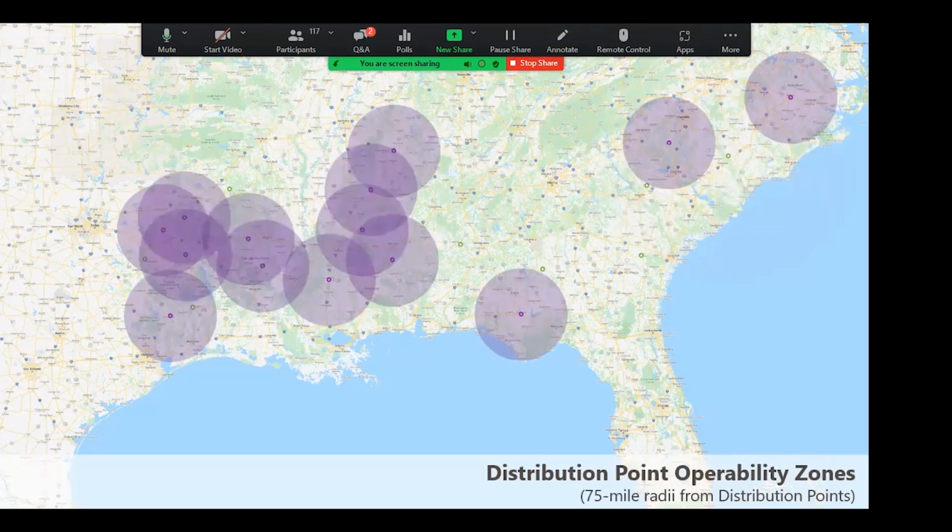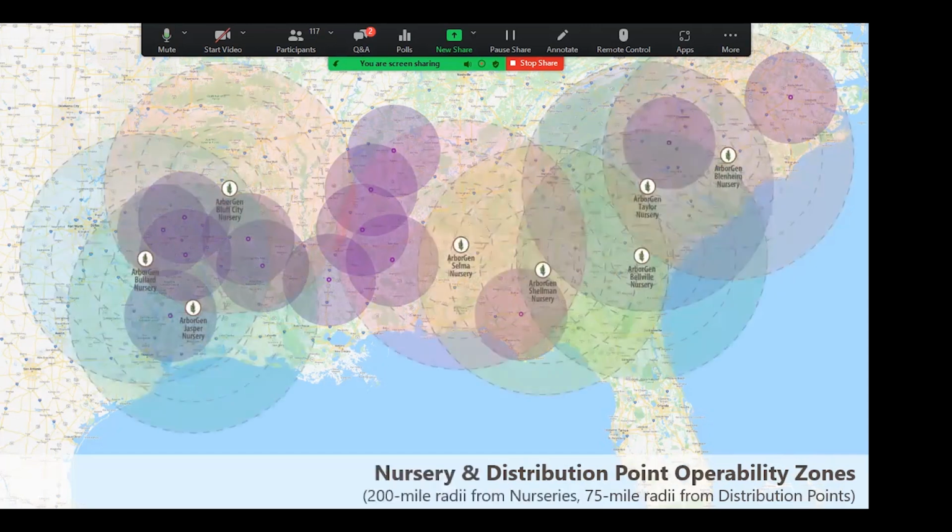We also have distribution facilities strategically located across the Southeast. As you see here, we have several coolers that are located in Mississippi, on over into Louisiana, Texas, down into North Florida, and then up into the Carolinas. So if you overlay all of our nurseries and our cooler locations, we are strategically located in the Southeast to service just about everybody that is looking to reforest their property with ArborGen seedlings.